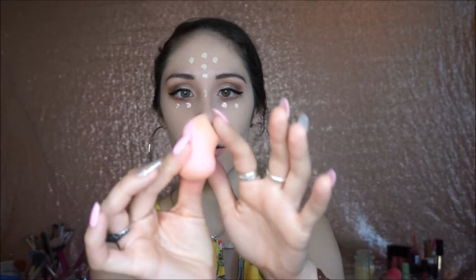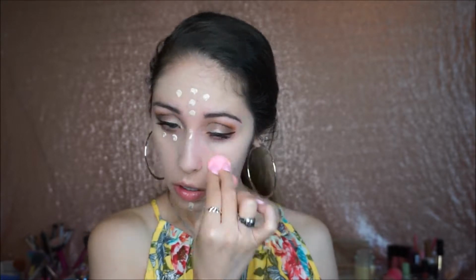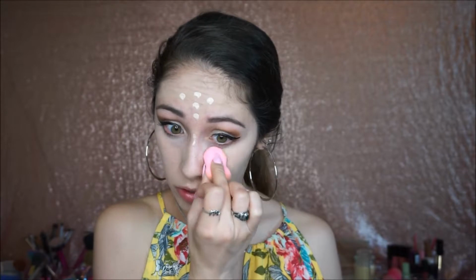So I'm gonna go back in with this sponge, and it has this nice little flat top edge, which I actually just got in my Ipsy bag. And I'm just gonna go and cover up those dark circles. Definitely covers up those dark circles really well.